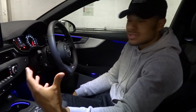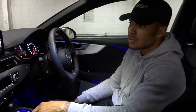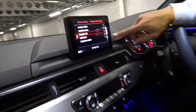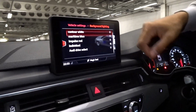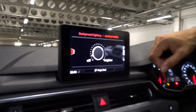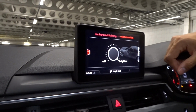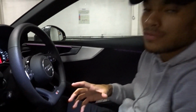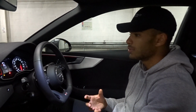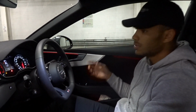I mean, not only does it sort of light up the car and look cool, you've also got different colours. So if you come and see the main menu here, you've got stuff like contour white, and then you can go into settings, change the brightness. So if you look around here now, you'll just see the sort of white lines, a bit more of a basic kind of look. You've got the maritime blue as well. You've got the impulse red, which you can see as well.